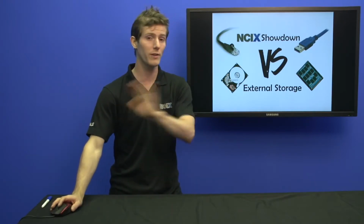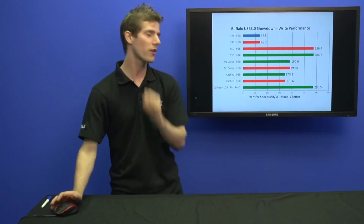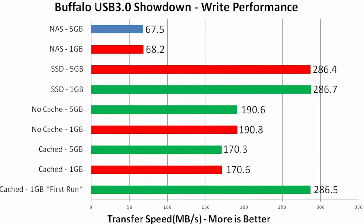All you have to do is download the latest Intensity Pro driver. You don't even have to have a card, and it'll install the Disk Speed Test on your PC, not just Mac. So first up, we've got write performance.